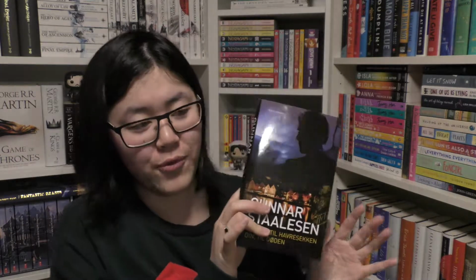The next book here I got from my sister, so thank you sis, and that is Boken til Havresekken and Din til døden by Gunnar Staalesen. This is a Norwegian crime novel. I think it might have an English title, I'm not sure. I don't bother thinking about it right now. Book 1 and 2 about a character named Veum, which is a really popular crime detective character here in Norway. And these two books actually, at least the first one, have been out of print for a really long time because they're really old. They're from like 1976 or something. And finally they came in print, and I really wanted them because I always wanted to check out his works.